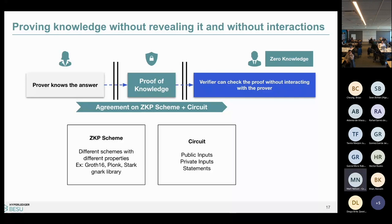Art is speaking up back there. Do you have our metaphor for ZKP? Yeah, it's so convoluted that I always forget.